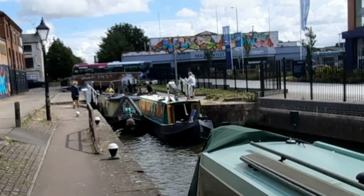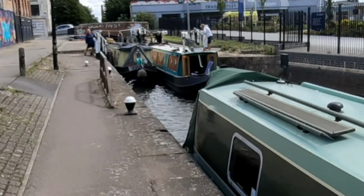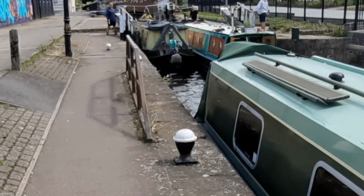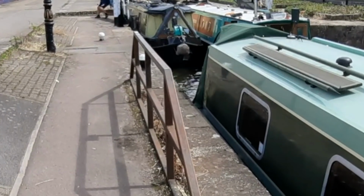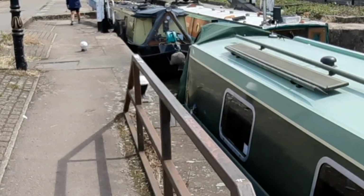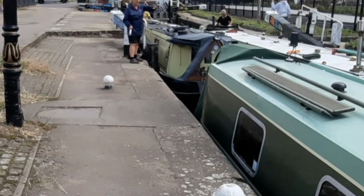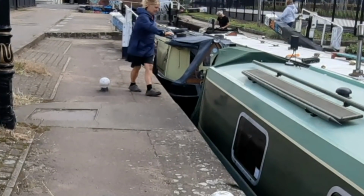For some reason, the two boats that are in the lock decided to come out together, even though we're moored here, so John is having to use Estrella to gently nudge one of the boats back, hopefully. Slow it down a bit, John. A bit bizarre, really. Steady. That's not going to work.